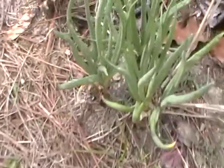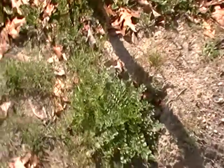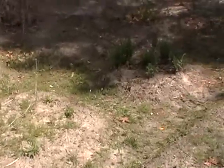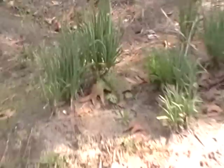They're biennials, meaning you have to pull up the bulb, let it rest, cold storage, and then replant it. And then the second season, it'll give you the seed. So there's more cross, and I'm pretty sure that's even going to survive some very, very cold temperatures. And the lemon balm in the back of the garden is starting to take off too.